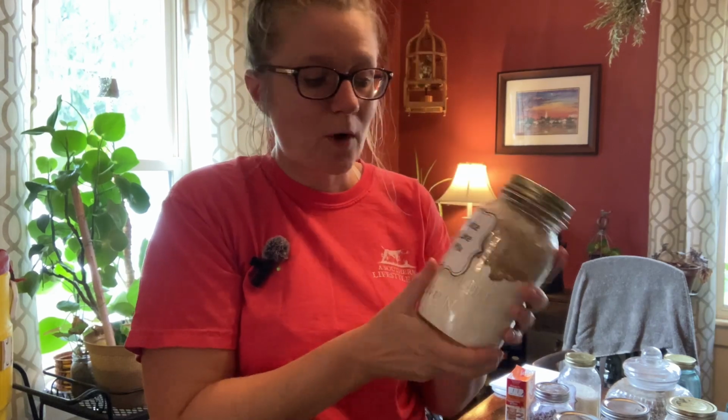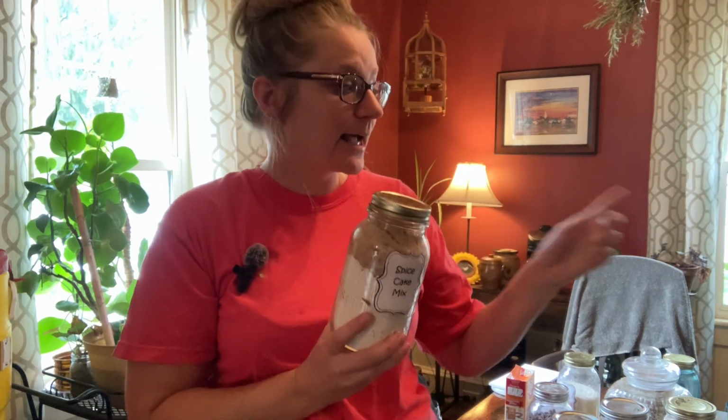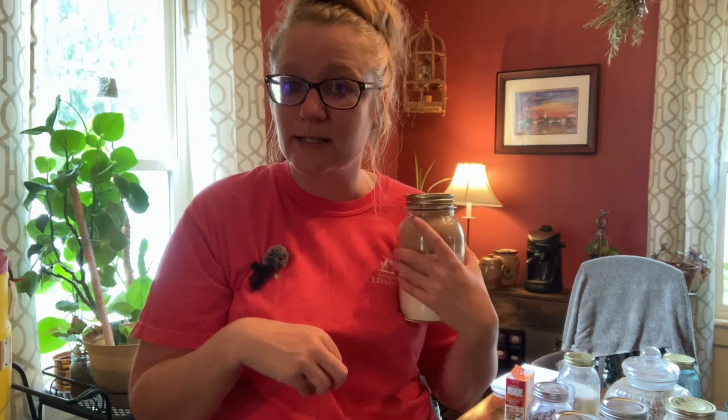We got one jar of our spice cake mix, and that's okay. How I use the spice cake mix is I make a zucchini bread jam, and I haven't made it for about 2 years, but the recipe comes from Rachel at that 1870s homestead. And I actually just made a whole bunch of them about a week ago. And I whip this up. I add the zucchini bread jam into this.